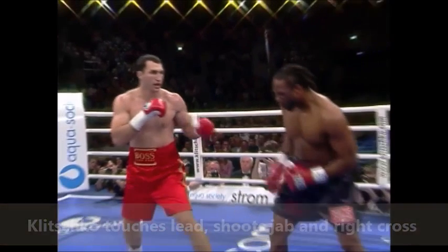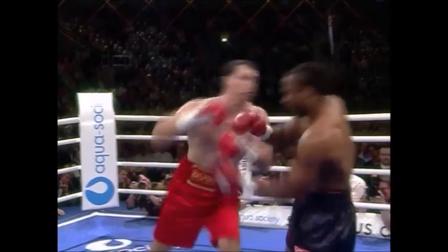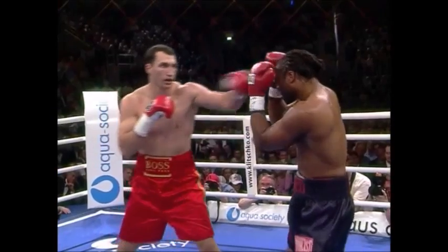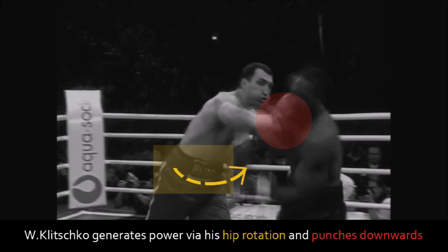Now, one thing to note about Klitschko's right cross is that he fires it with perfect technique. Notice the hip rotation. This is how he generates leverage and power on the right cross. And also notice that because of his height, he and his brother Vitaly Klitschko actually punch down and through their opponents. This is how Klitschko generates that kind of power, and via the hip rotation as well. Beautiful boxing.